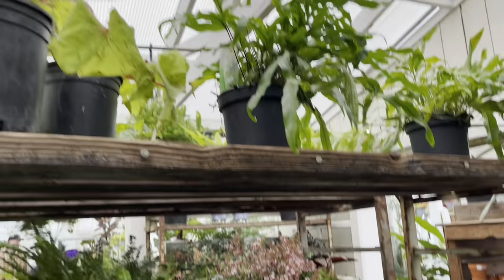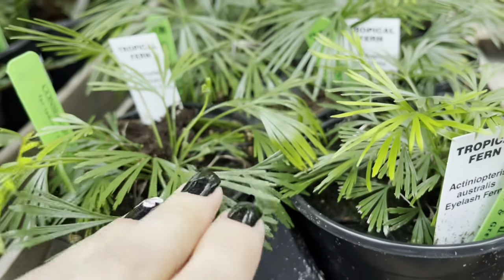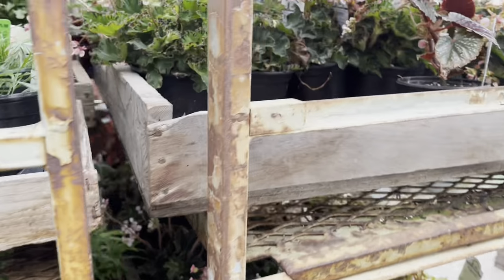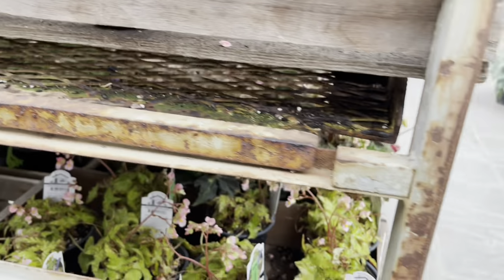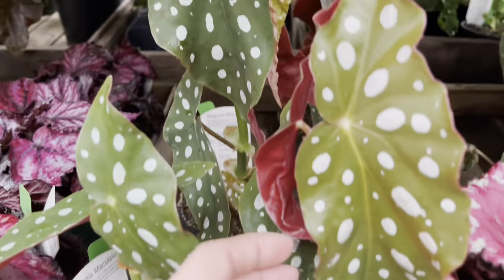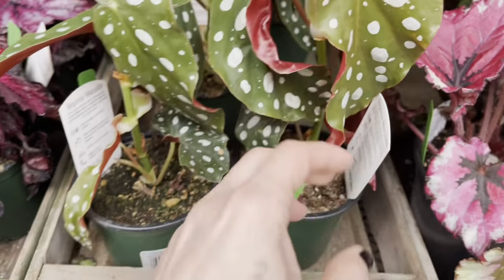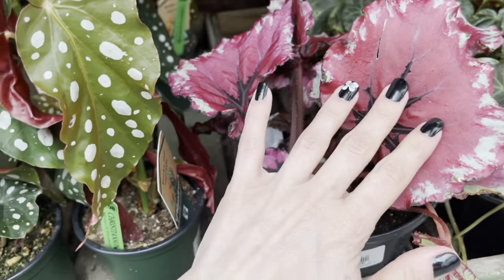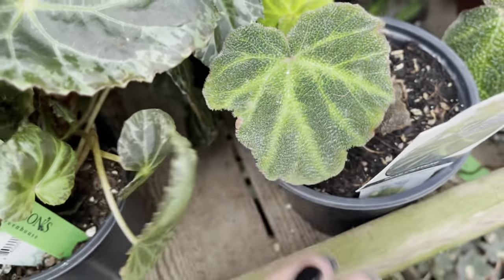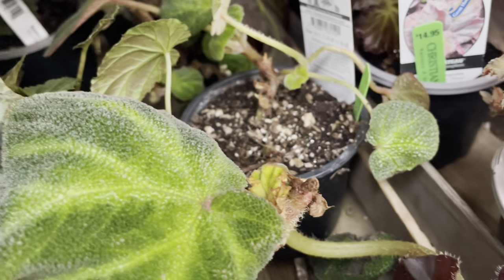And here are a bunch of begonias again, more ferns. Oh, this fern is actually very pretty. I just don't know how to take care of it, but it's very, very pretty. And then here are the begonias, smaller versions of probably what's outside. I really love their selections. Like this one, and this one is Begonia maculata, and I have this one at home. There's a bunch of other ones. I was really thinking to get this one, but it doesn't have too many healthy leaves. So I'm looking for a healthier plant, and I also like this one in the back.